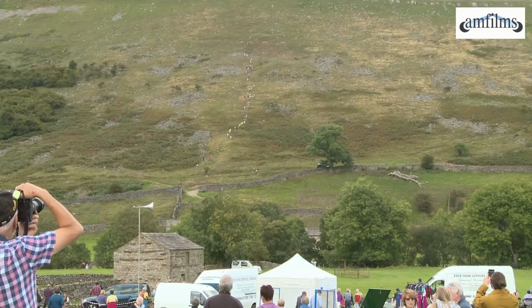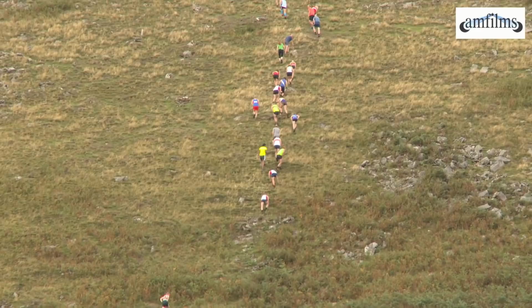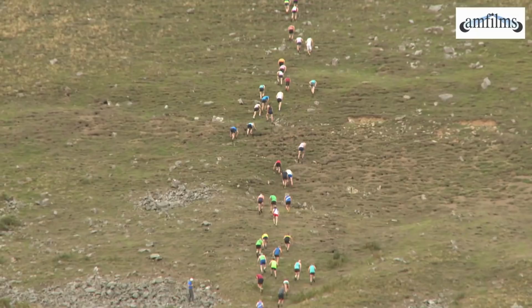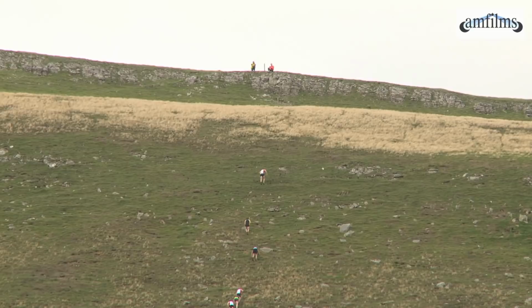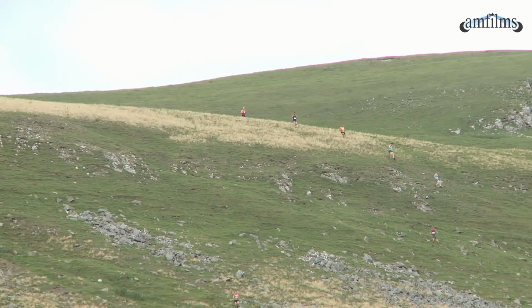The climb to the top of the fell slows everybody down to a walking pace. The field begins to separate out. The turning point is by the marshals. At this point, the runners turn right to run along the skyline. After a short run, the next stage is downhill.